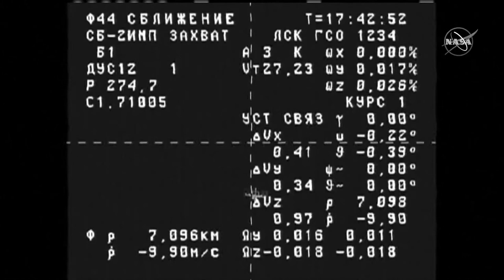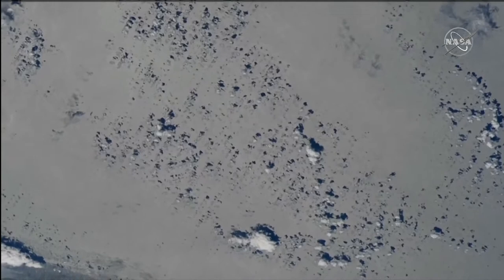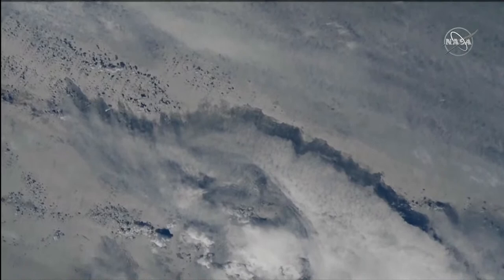Copy that. Now for Pyotr. Pyotr, you can activate recording since we're already getting a video image from both MLM and Progress. So this is a perfect time to press recording and start recording the entire sequence. Copy. Starting recording in work.